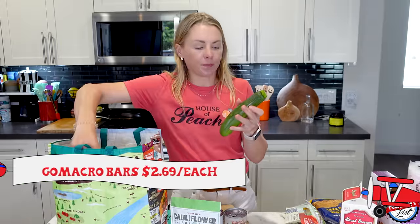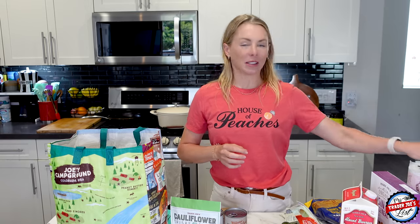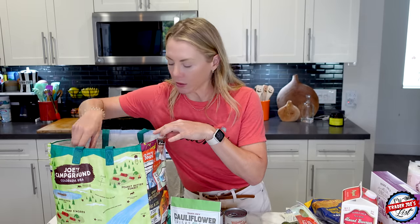Picked up a couple bars. Oh, and then we've got zucchini. I use them in everything, and the dogs love zucchini too. They're so healthy. They get their salmon skin dog treats packed with omegas, and they get zucchini. I also give them Greenies too.